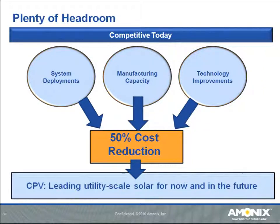Having said that, I go back again. I'm talking about plenty of headroom, because we have it from the system deployment, from the technology aspect, from the cell, from the losses, and from manufacturing capacity. And if you put all those in one basket, we could see at least 50% or more cost reduction over the next 3 years in this particular field. And that's why I'm claiming that CPV is leading utility scale solar for now and in the future.